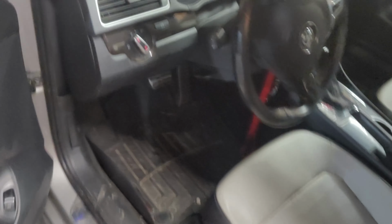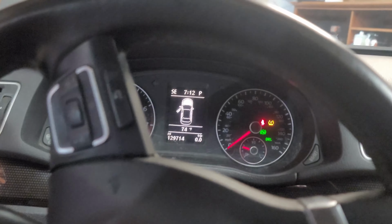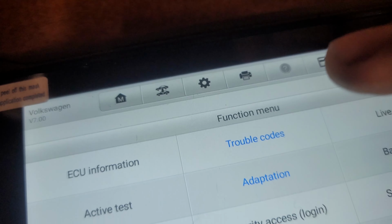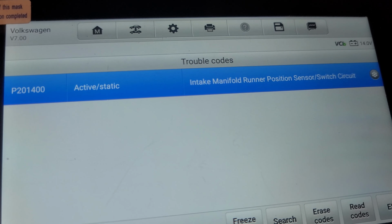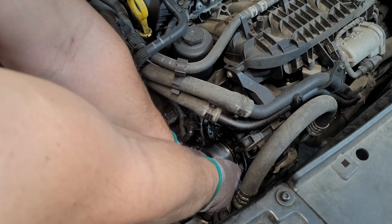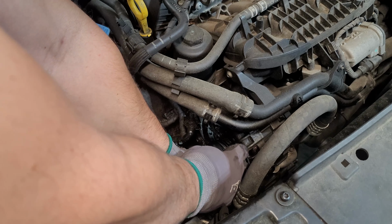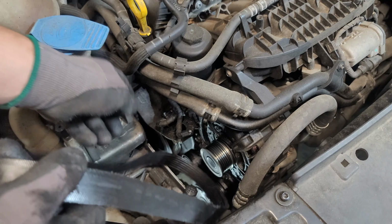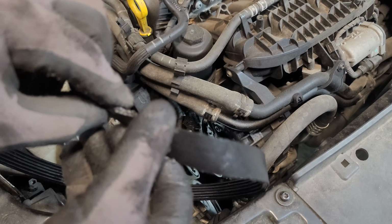Let's try to start it. And see which codes come back. Only one fault came back, which is not related to the knock, and I will take care of it later. Because I was still in the denial stage, I decided to remove the drive belt to completely isolate accessories from the engine. I've seen some crazy stuff, like an alternator making knocking noises, so I just wanted to be sure.